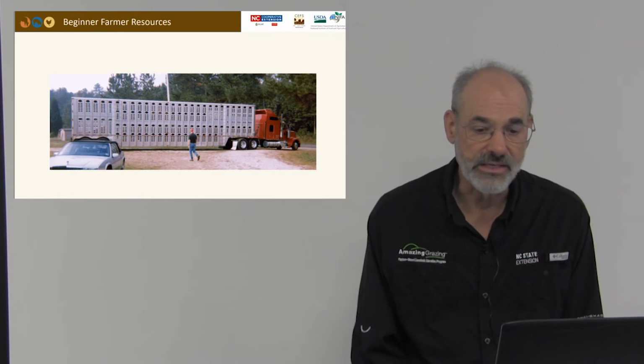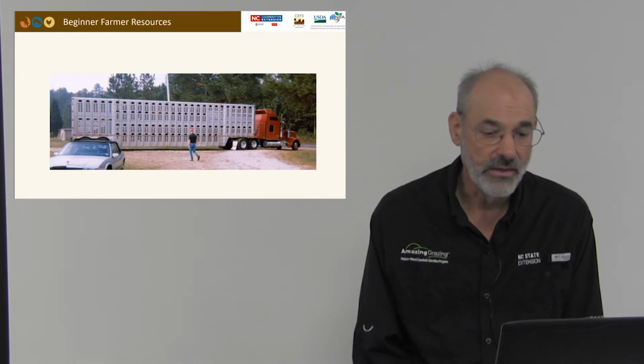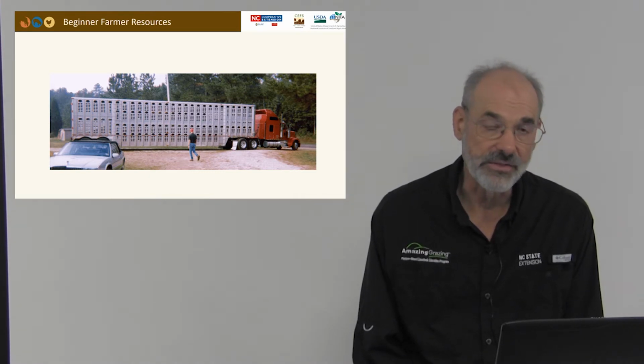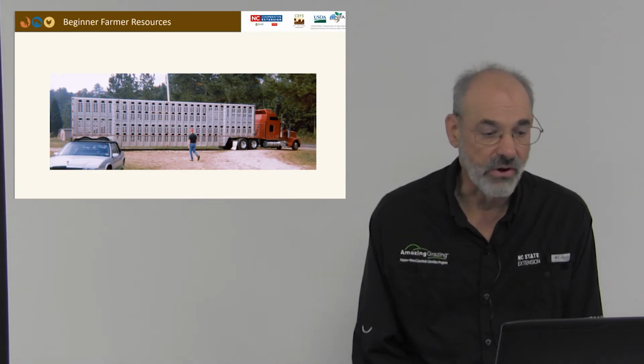So while it seems inefficient to ship these animals long distances, when you put 80 on a single truck, then the cost per animal, or the miles per animal, if you will, are low. So while it seems inefficient, it is actually quite efficient to move these large quantities of calves to the feedlot, and then also the beef moving back in these large quantities.